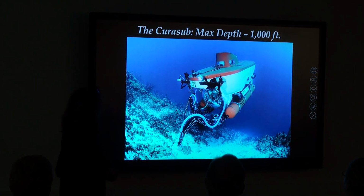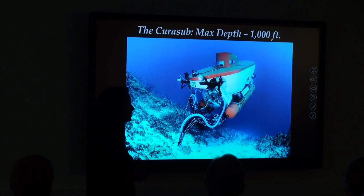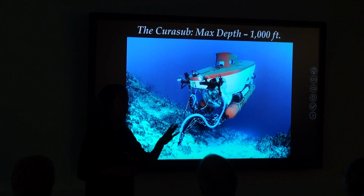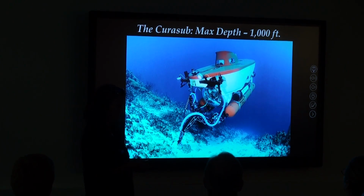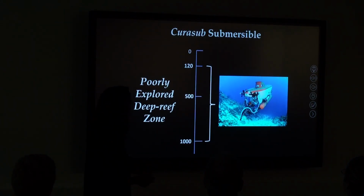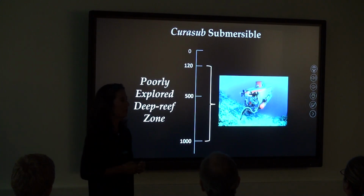So the Curacao submersible, which is the one that I went down to test dive in Curacao, has a maximum depth of 1,000 feet, or roughly 300 meters. So I knew that if I could launch an effort to use this sub, that we could pay some attention to this poorly explored deep reef zone.